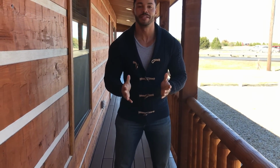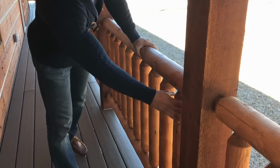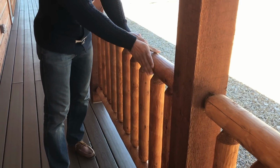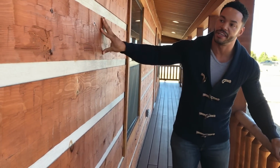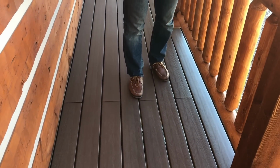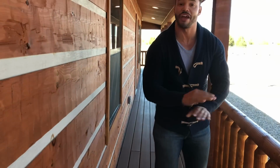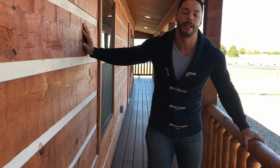When it comes to cabins, you need to come to Recreational Resort Cottages. Nobody, and I mean nobody, compares to the cabins that we provide here. And it starts right here on this wraparound porch. You see we have hand-sewn individual log rails all the way around the porch. We have hand-chinked logging on the outside of the home. There is composite Trex decking on the porch. It's lifetime warranty. Never have to stain it, never have to maintain it, guys. This is maintenance-free living in a log cabin.